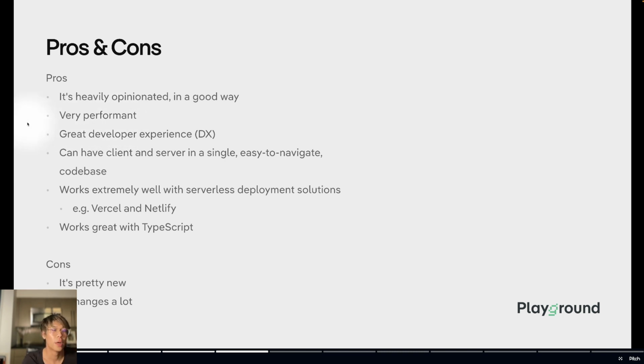So the second pro of Next.js is that it's extremely performant as well. I think we talked about how it's better for the end user. This comes a little bit with the fact that it's server-side rendered, and it just means that your app is going to be faster. So that's always nice.